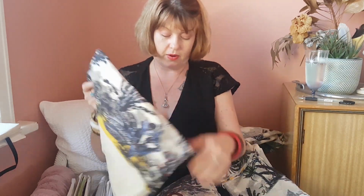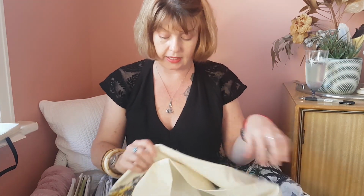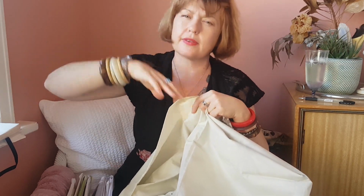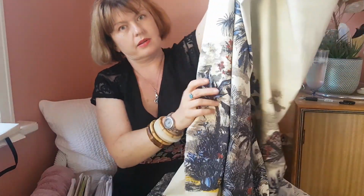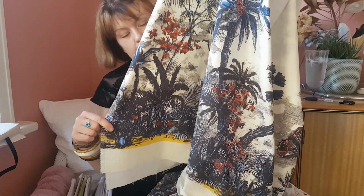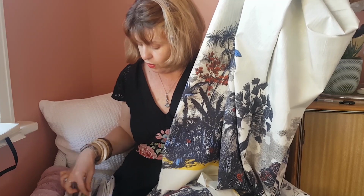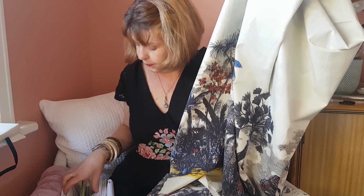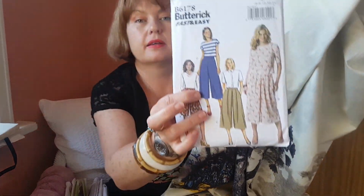The second one is this, and it's 2 panels, which I think equates to about 2 meters. It's 2 panels because it's the border print. And weirdly enough, it's a border print that goes across the fabric, so you have to cut it in panels rather than down the side. Which is this one. And this is slightly heavier, more of a shirting weight. And I really wanted to make the culottes out of it that I showed you before. So what were they? These guys. Butterick UD.